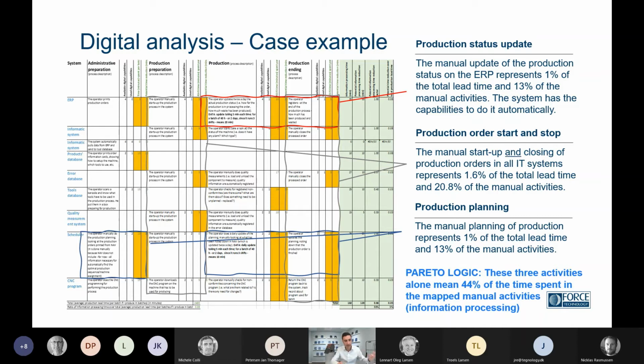What is the idea? Well, the idea is to, again, map which information is retrieved, from where, to support what, how much time is spent to process this information, what is the digital maturity of the assets that are providing us this information, and what is the level of maturity we are actually using.